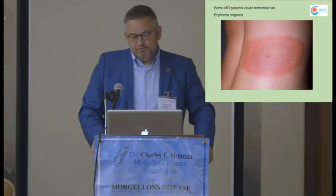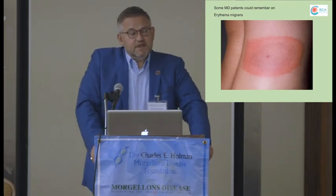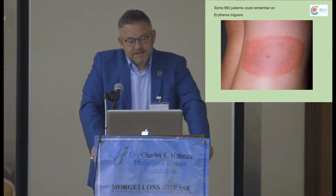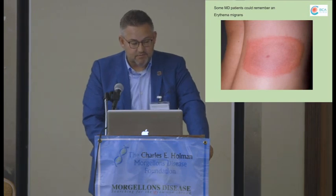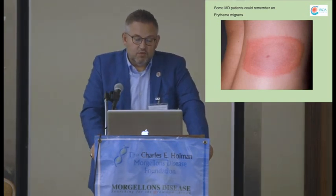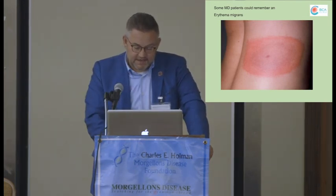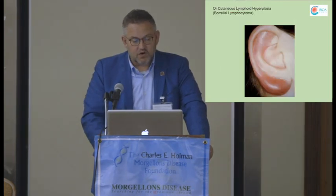Here you can see some pictures. So when we go for the examination and medical anamnesis, some of our patients could remember that they had an erythema migrans or bullseye rash, or what we call a lymphocytoma at one of the earlobes, for example. This could be a typical finding in the history before.